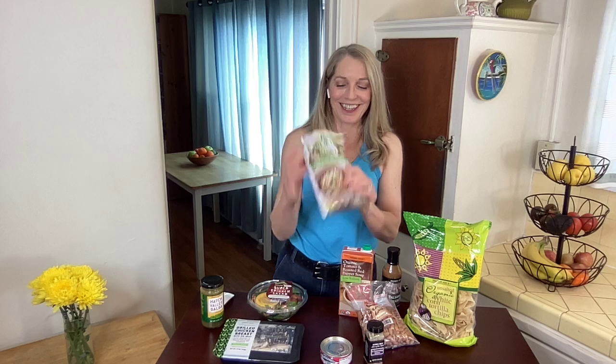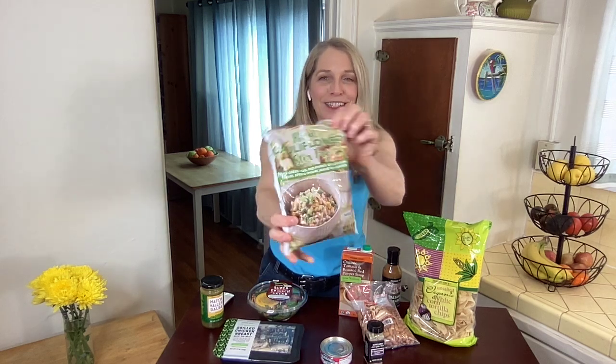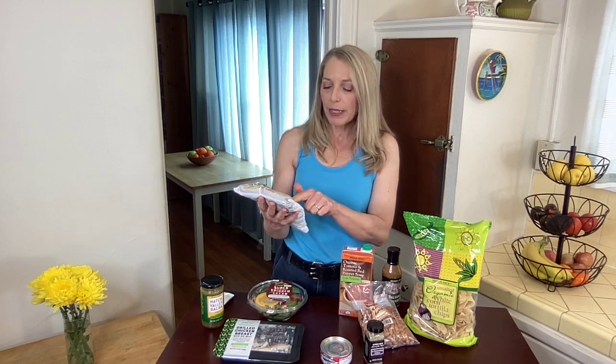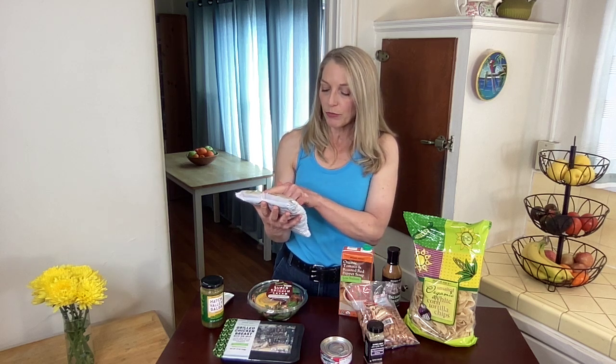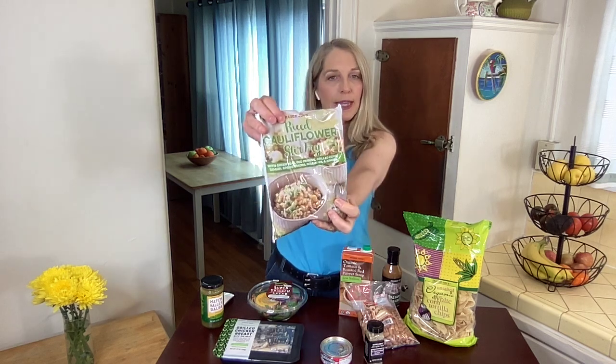Okay, so let's go to the frozen section, and this riced cauliflower stir fry. Have you tried this? It is so delicious. In fact, I think that this tastes better than stir-fried rice from like doing takeout or something. It tastes really good. So not only does it have the riced cauliflower, but green peas, red peppers, grilled corn, tamari, spring onion, sesame oil, and ginger. So it tastes really good.